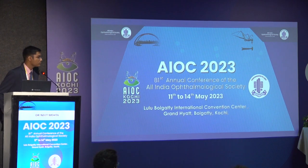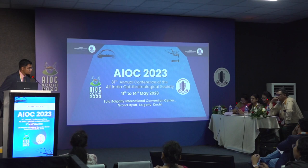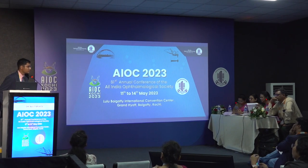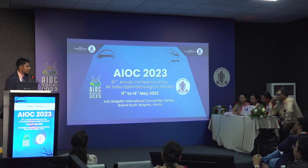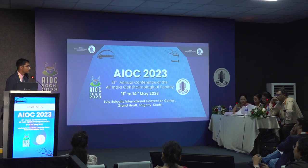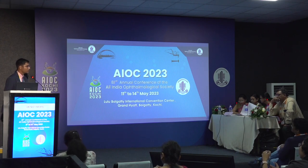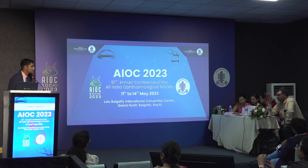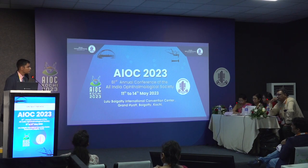So what was the most important contributory factor to this Bowman's membrane stria in your cases? In our case series, what we found conclusively was the age at which the patient was operated. However, anatomically correlating with it, we were not very sure whether it has a possible correlation or not. So you said it was age dependent? Yeah. Any other factor which contributed to this Bowman's stria, apart from the age profile of the patient? Apart from the age, we were not able to find any other factor.